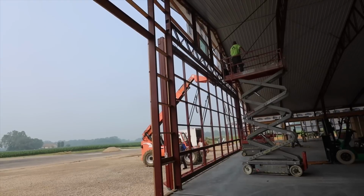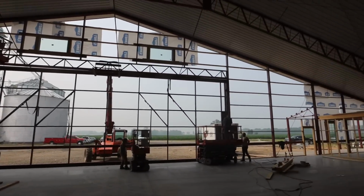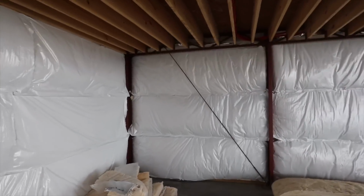Finger pincher, what do you think? I don't think it fits. There's the insulation that's in this building. I know a lot of people are going to say, why didn't we spray foam it? Well, this is what we're using.